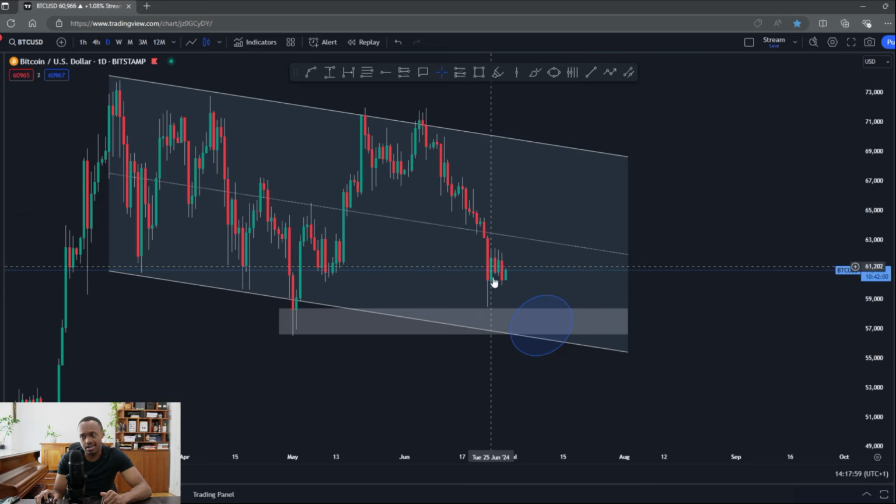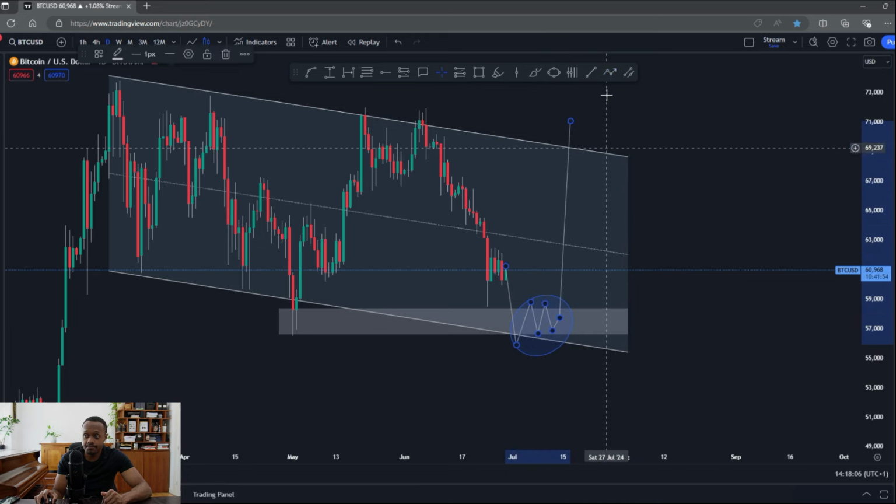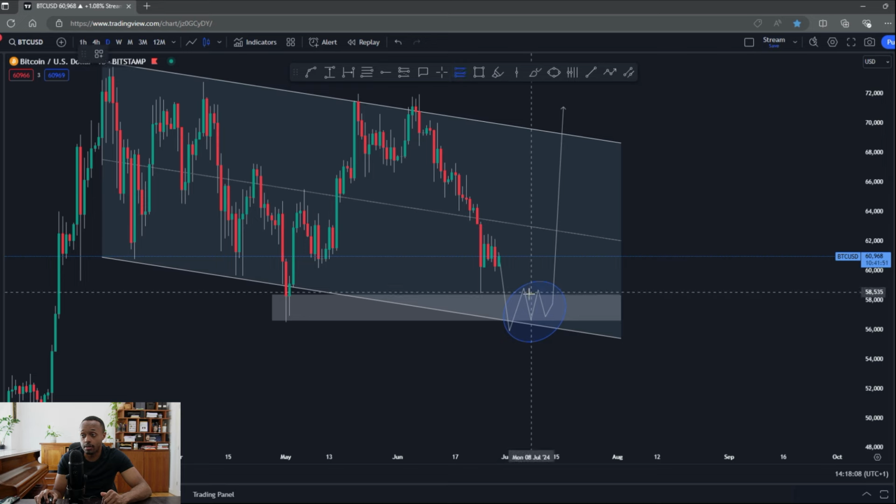Not quite seeing that yet because we're not quite there yet. So hopefully we can spill over to the downside one more time. And then we'll see what price does around this 57, 58K. And that could be a really nice place for a long-term buy.